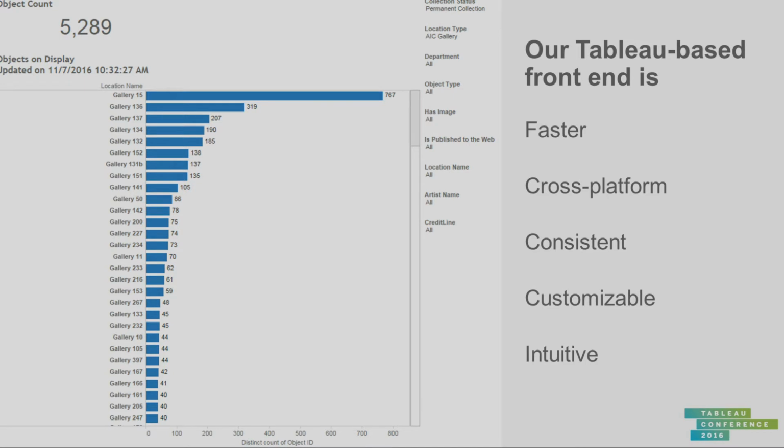We have counts by galleries. Gallery 15, that's actually our paperweight gallery. So if you didn't know, we have one of the world's largest collections of paperweights. If you come in, go right down the stairs. It's by the miniature rooms, which everyone loves.